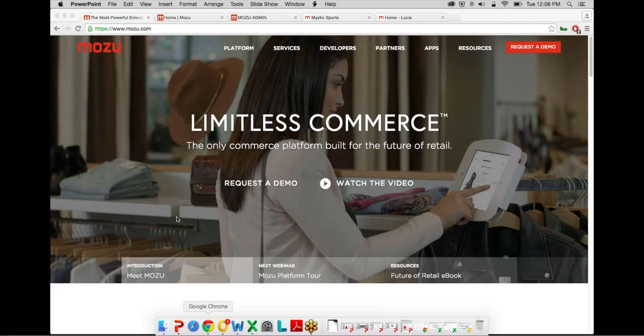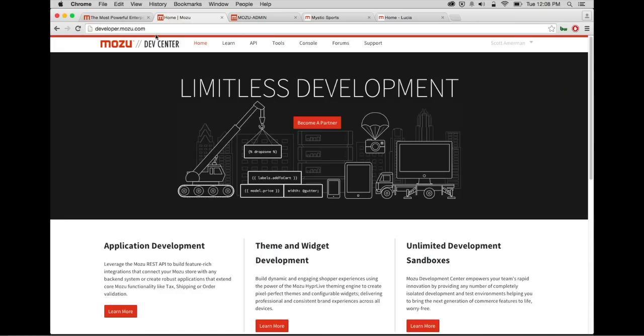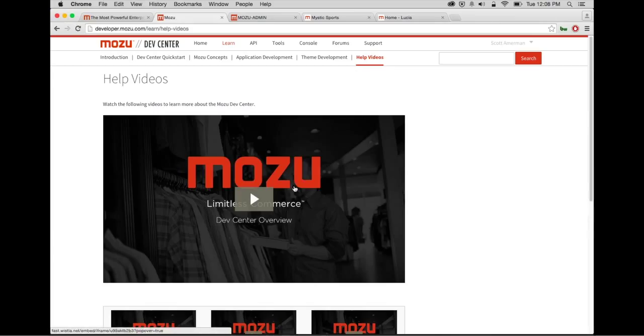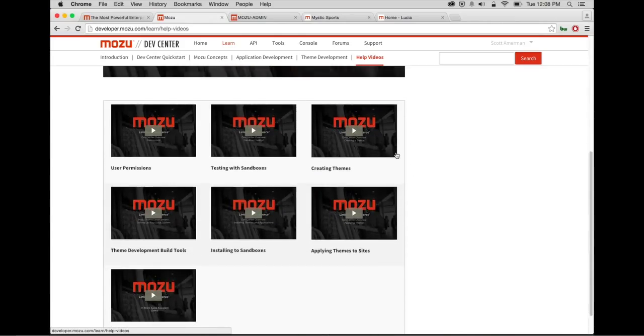So I want to go ahead and jump into Mozu Dev Center. This is a great set of resources and tools for developing your Mozu sites. Heading over to the Learn tab, we have a ton of resources, and we're adding more all the time for helping you be as productive as you can. None of this is gated, by the way, so if you want to go and explore for yourself, you can view the videos and view more information. So we have helpful help videos here.